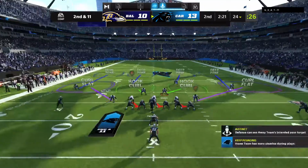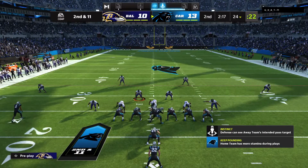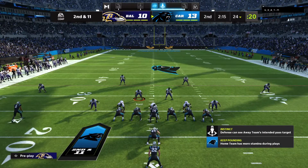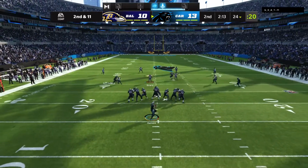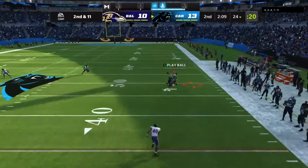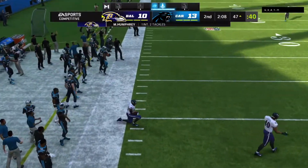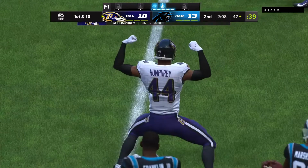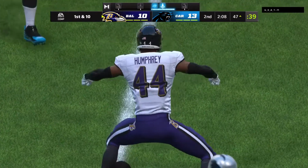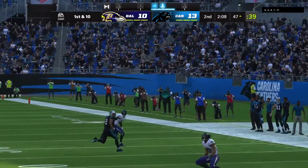After the loss to start out, here's 2nd and 11. Here's Darnold. Trying to fit it into Moore, but it's intercepted. Picked off by Marlon Humphrey. And they'll start out with great field position at the 47-yard line in enemy territory.